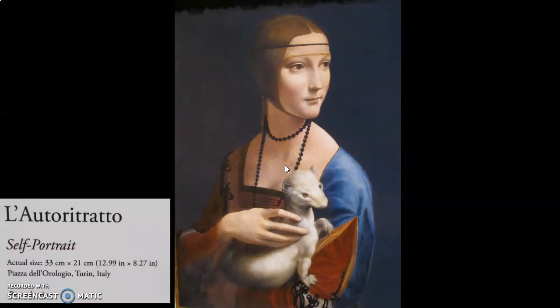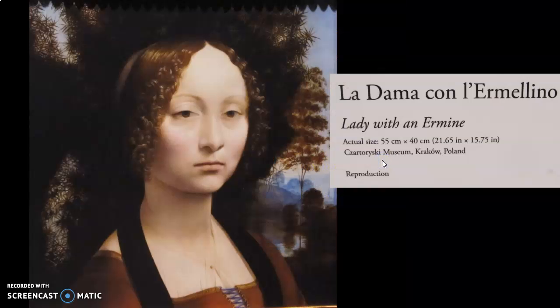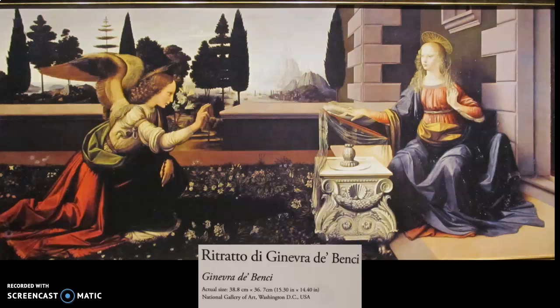The thing that Leonardo da Vinci, of course, is most known for is his art. I'm just going to quickly go through these, but again, please go back and examine these. He was known for his realism. He did a lot of portraits of people, not because he liked doing portraits, but because wealthy people would pay him to do those portraits. He also did a lot of religious artwork for churches.